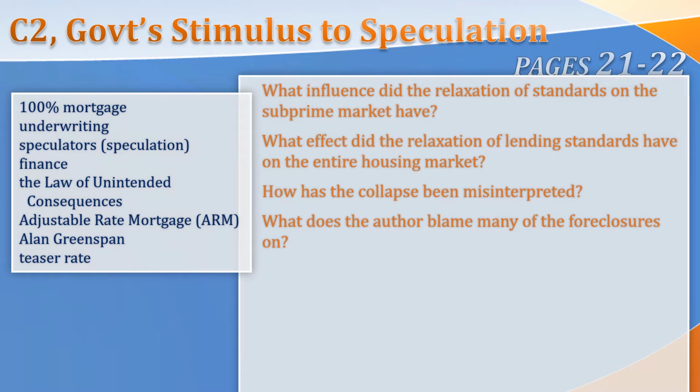Not only were these easier mortgage terms available to speculators, but the surge in demand for housing caused by the much easier access to financing also led to increases in home prices that had the unintended effect of enticing speculators into the market in the first place. A much more significant factor in raising home prices was the artificially low interest rates brought about by the Fed, as we'll see.